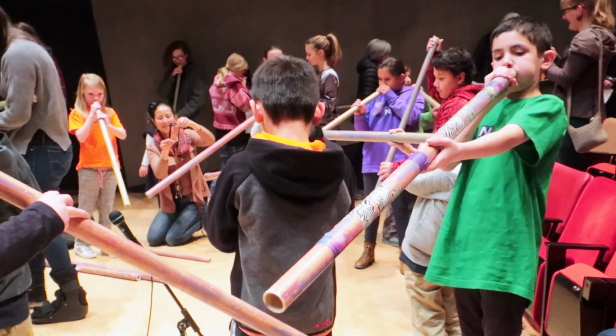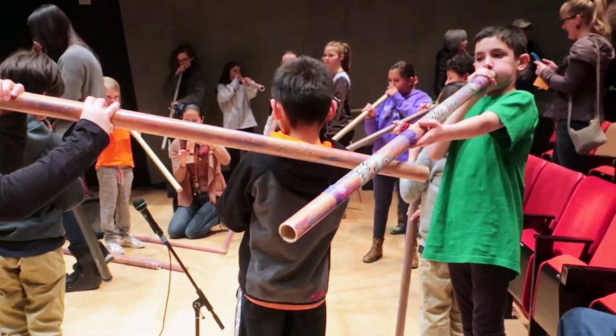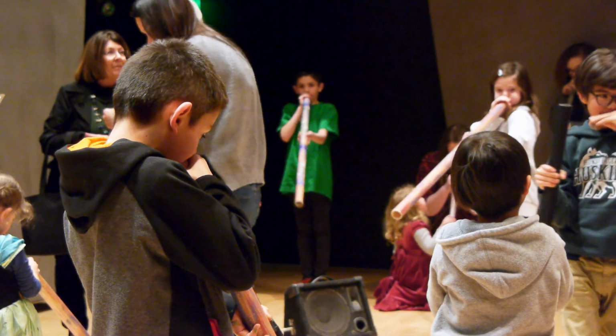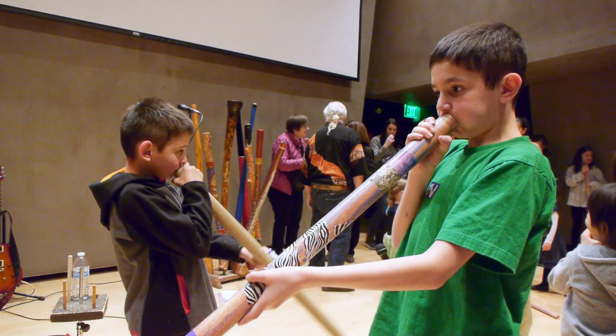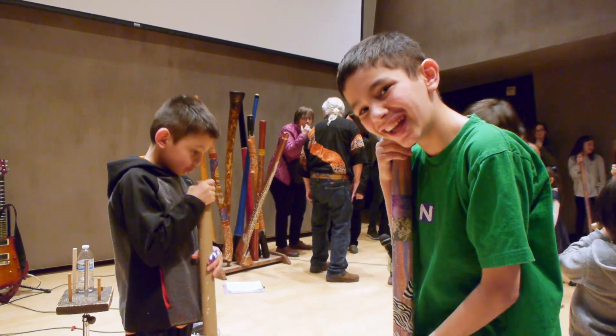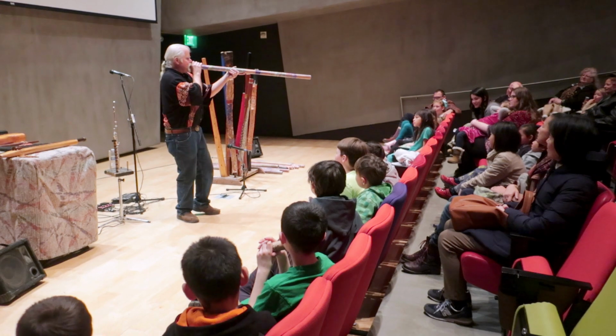Once the presentation was over, we got to come up front and try out one of his many didgeridoos. It was really hard to blow in them and get the sound that he made. He was also able to have a continuous sound, whereas I had to keep coming up for air. Still, I had a lot of fun.